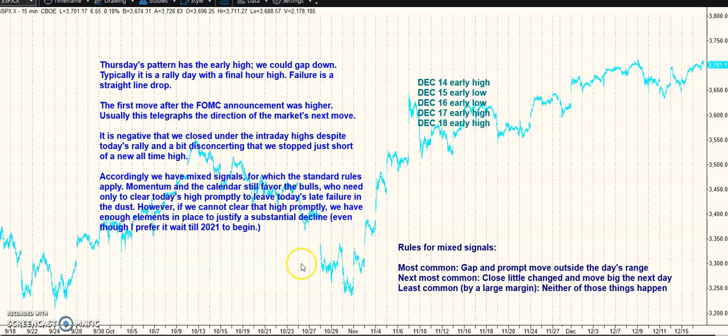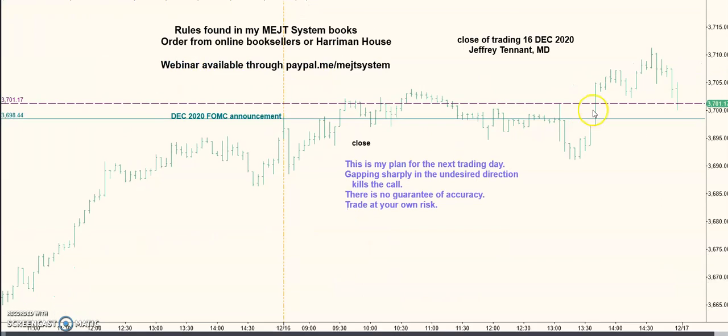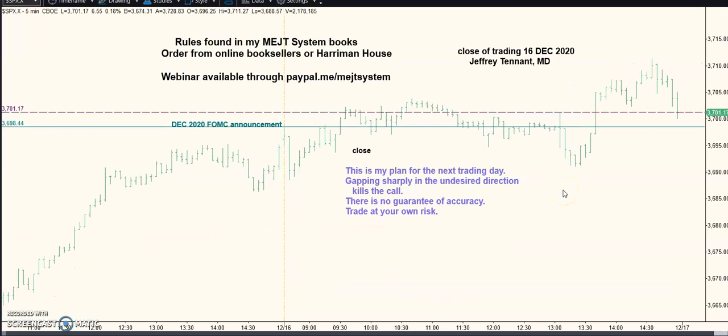We'll apply the standard rules. Momentum and the calendar still favor the bulls. All they have to do is clear today's high promptly, to leave today's weak close in the dust. However, if we can't clear it promptly, we have enough elements in place to justify a substantial decline, even though I prefer it wait till next year to begin. So I think the early trade's going to tell the tale. It's feast or famine tomorrow.